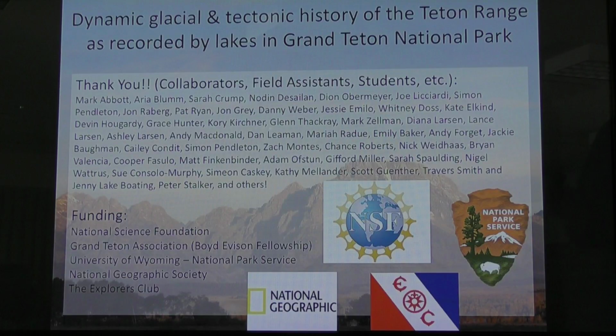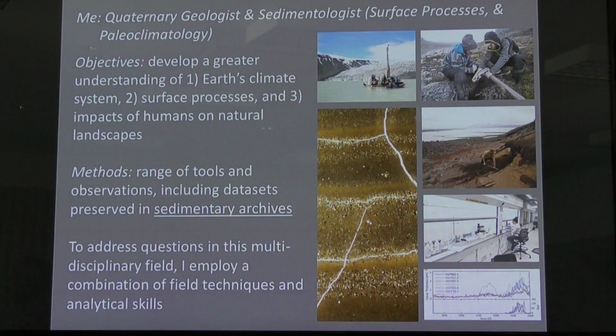So, of course, research like this is really not done independently. It is a very collaborative type of work. And then also the funding for this research, which was initially started back in my graduate school days through seed money provided by the National Park Service and the Grand Teton Association. So some of these grants and fellowships, which you may have heard of or be aware of, are actually terrific for initiating projects that can then expand into a much larger scope. So I'd like to thank those folks.